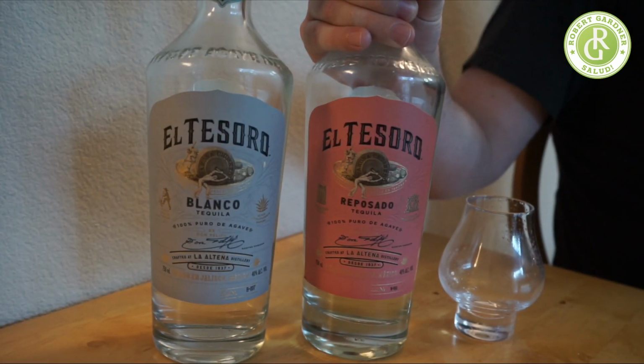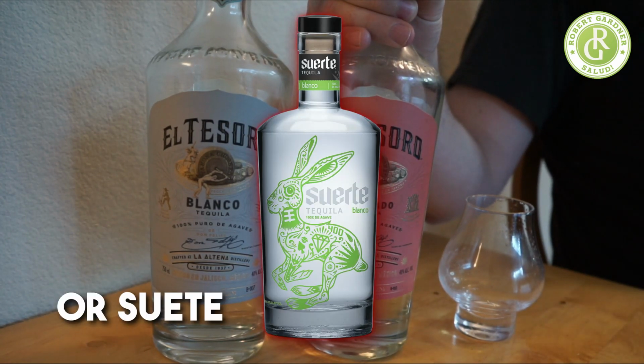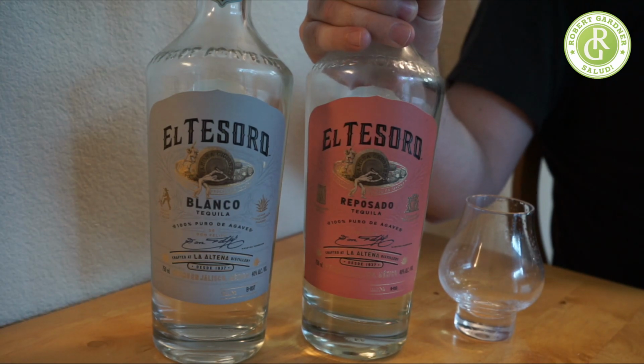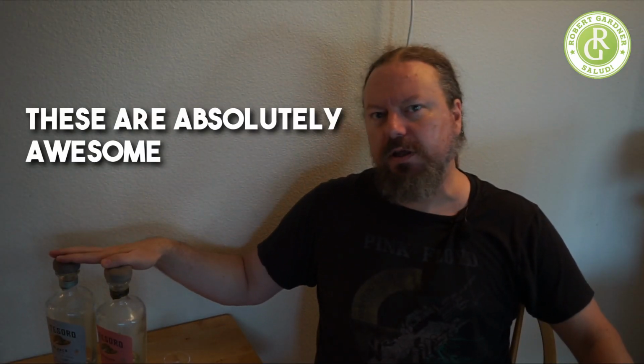I think these bottles were a little more pricey, so I might recommend that you go with something like El Tequileño, Tapatio, or Suerte to get started. But we will talk about that in more detail as I do more tastings about the key tequilas that I keep in my bar. But these are absolutely awesome.